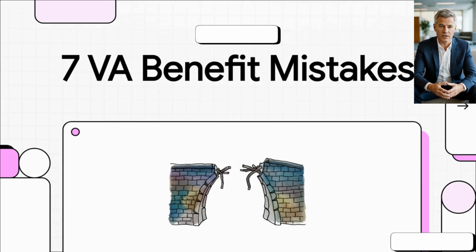If you're a veteran, trying to figure out the VA benefit system can feel like you're lost in a maze. But here's the thing. Making a wrong turn in that maze can be seriously costly. So today, we're going to break down 7 of the most common and expensive mistakes veterans make when they're filing for disability, and more importantly, how you can steer clear of them.